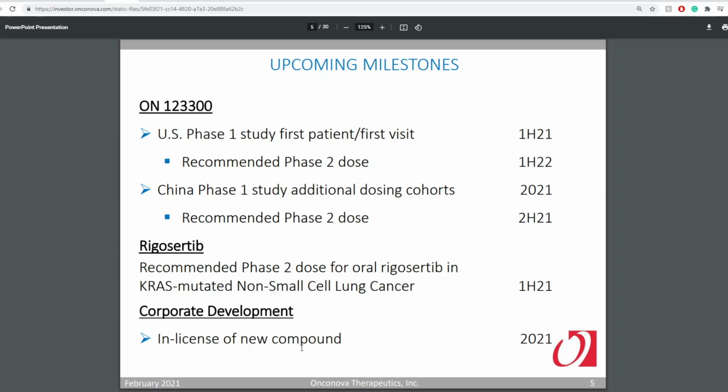So for ON123300, in the first half of 2021, you'll have the phase 1 study first patient, first visit. First half 2022, the recommended phase 2 dose. China phase 1 study, additional dosing cohorts, that's in 2021, and the recommended phase 2 dose is in the second half of 2021. Now, the next thing here is rigosertib, which is the recommended phase 2 dose for oral in KRAS mutated non-small cell lung cancer.